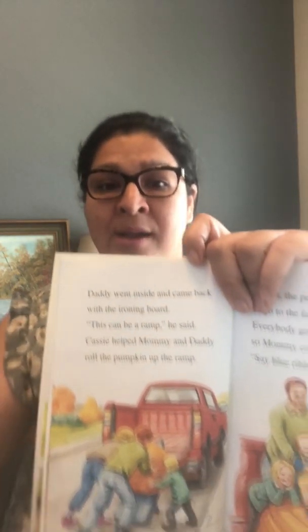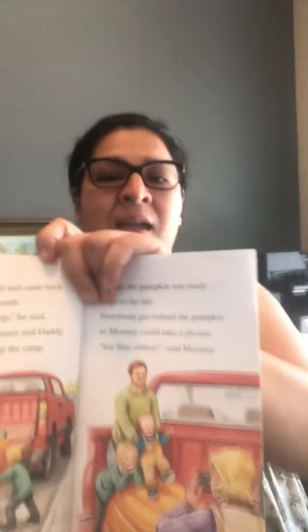Daddy went inside and came back with an ironing board. "An ironing board?" "This can be a ramp," he said. Cassie helped Mommy and Daddy roll the pumpkin up to the ramp. You see, what did they use? They used an ironing board to put the pumpkin up in the car.